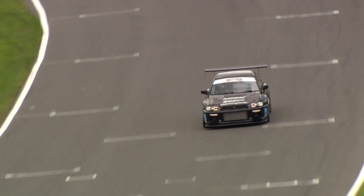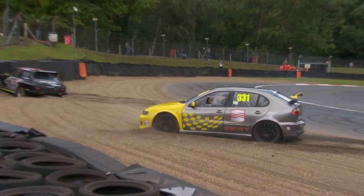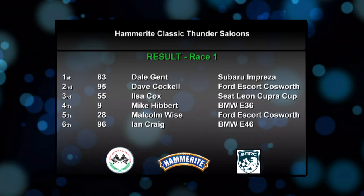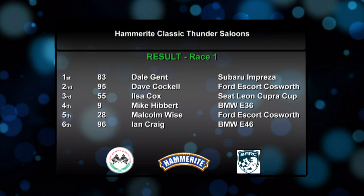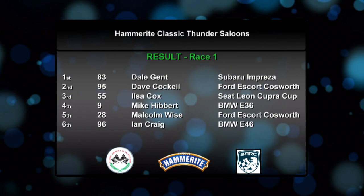But the checkered flag is only going to go one way. It's to this man. Dale Gent wraps up a win by 4 seconds here, and the still driver on the final lap is off at Druids. Guess where goes the 331 Seat of Bradley Kaler. So there is the result. Dale Gent, Dave Cockle and Ilse Cox, the top 3.